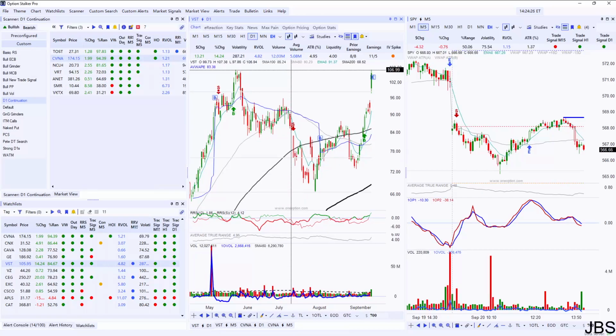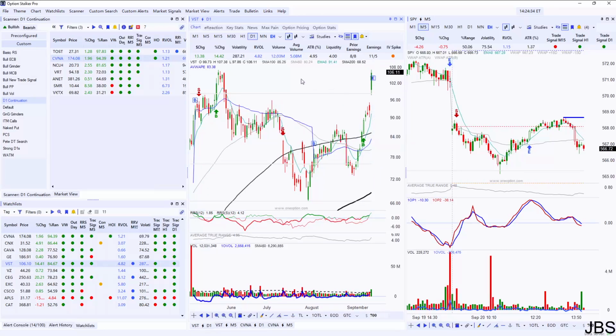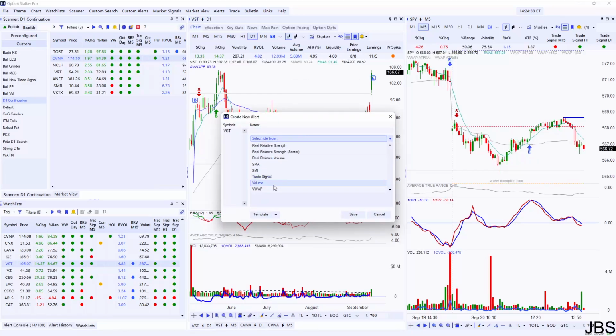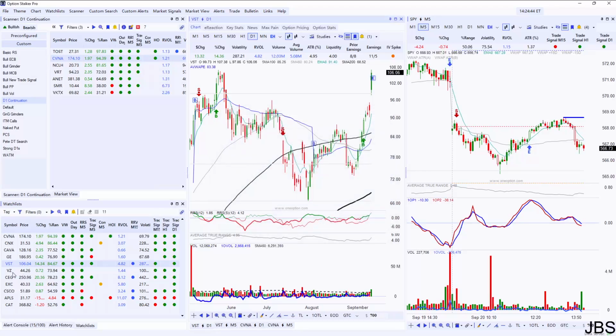Testing this, yep, this high right here. So we'd want to see that level hold. I like to see VST come in a little bit, and then we kind of establish some channel over here. So I'm going to create another alert, and I'm going to do an M15 trade signal, and I think that'll get me at a good time.